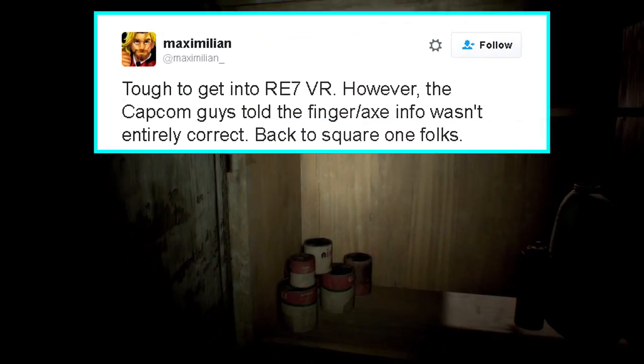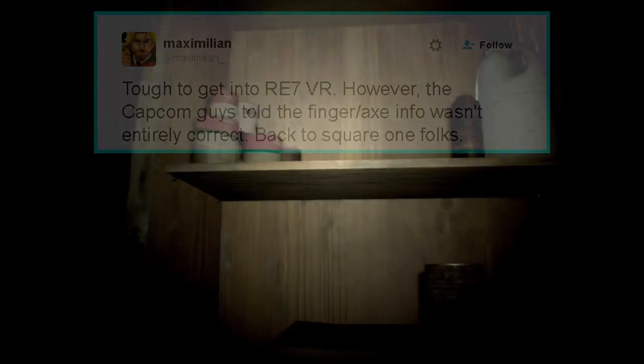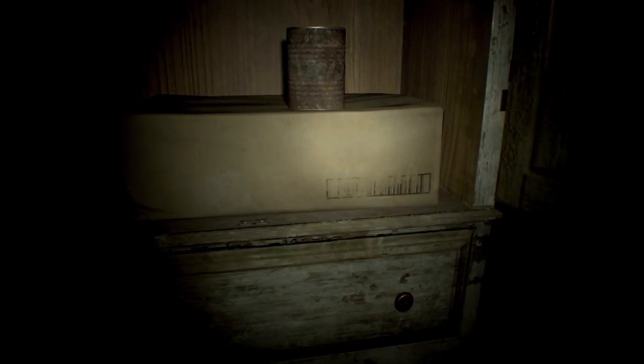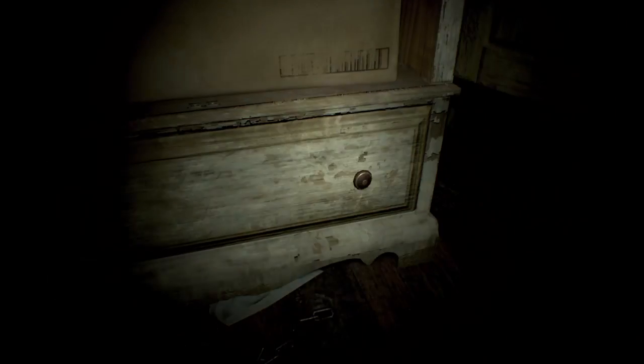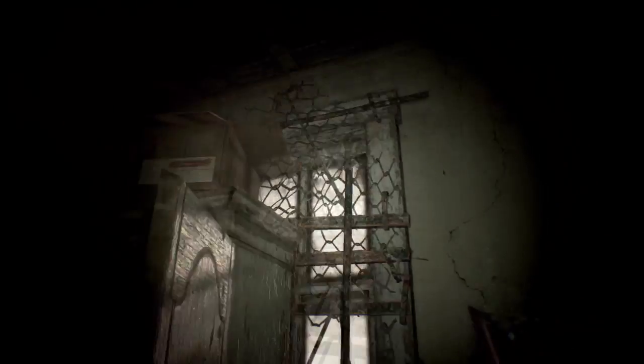Later on, he was told that the finger and axe info wasn't entirely correct. They didn't elaborate at all, though, so let's just assume for a second that the finger does have some legitimate use. That would mean that even if we can't use it directly in the game, it'd still at least do something, right? Well, it actually does.